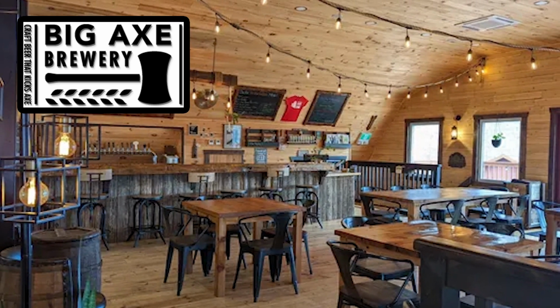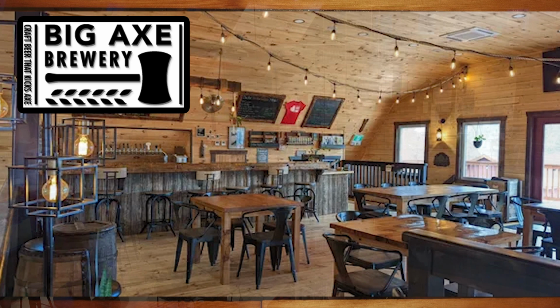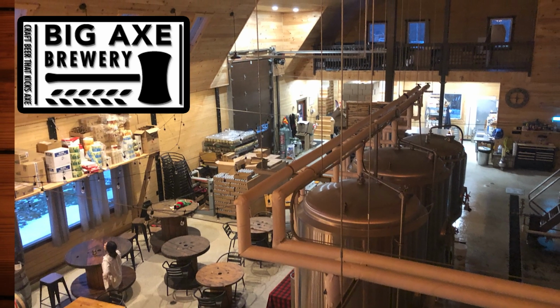Look at the color. It's just a beautiful, beautiful golden color. If I'm not mistaken, I probably can't fit it all into this glass, and that's okay. But wow, look at that right there. And it's a beautiful location right there in Nackawic, New Brunswick, where you go in and the tap room is upstairs overlooking the brewery itself.